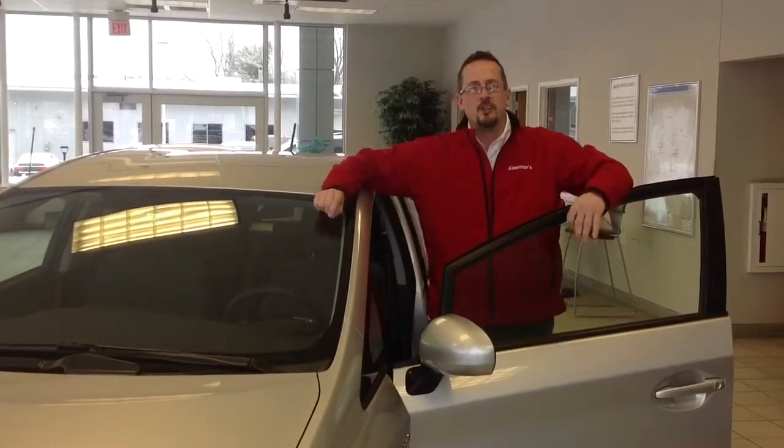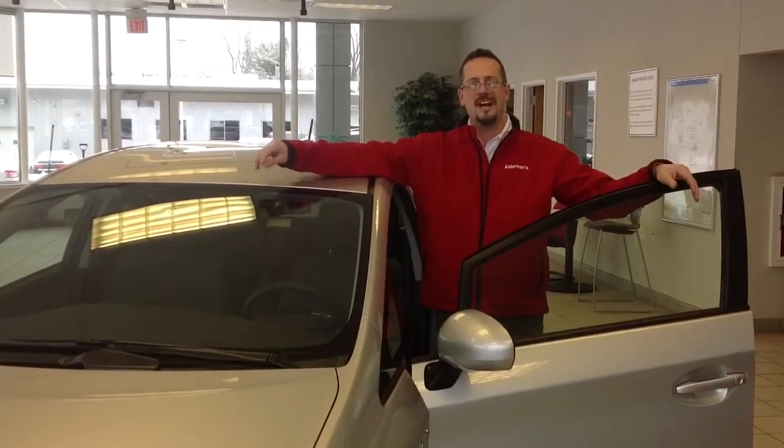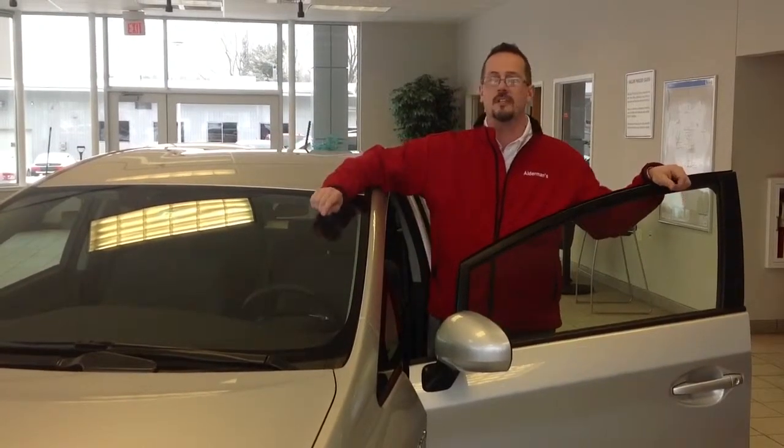So that's a good look at the Toyota Prius. A solid reputation as a leader in hybrid automotive technologies, iconic styling, renowned fuel economy, and the comfort of a mid-size sedan. The Toyota Prius continues to lead the way.